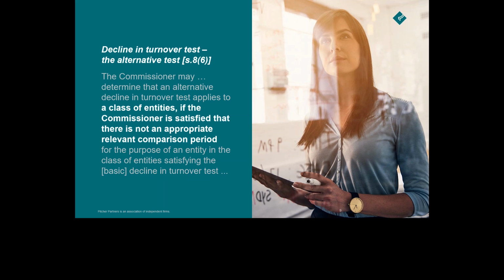Now, in consultation, we expressed a view that this represented a very wide power for the Commissioner to determine any alternative test for a class of entities. So we read that as being a very broad power. We were hopeful that it would cover things such as employment and service entities. We were hopeful it would cover finance entities that make input tax supplies. Unfortunately, as you will see, the legislative instrument does not cover either of those two scenarios.